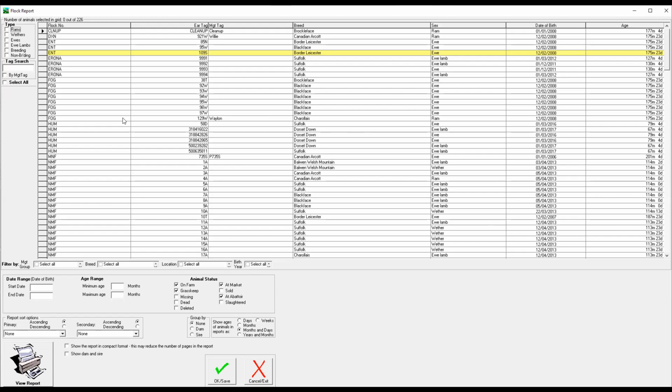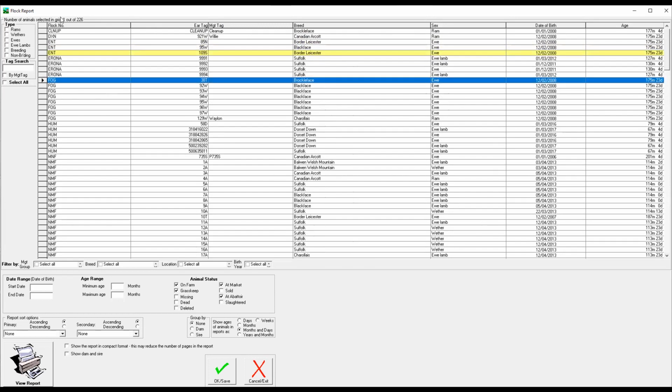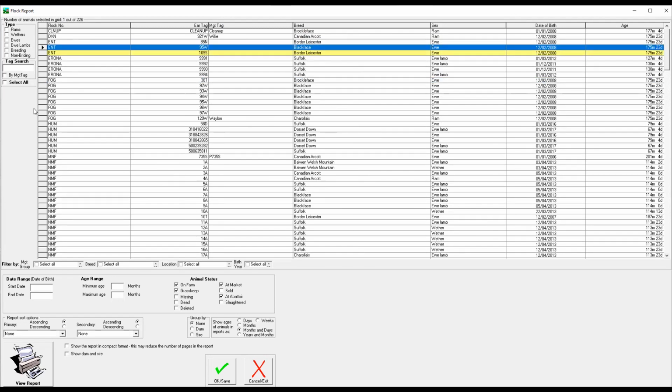Right now, in the program that I'm using, the database that I'm using, we got 226 animals in the program currently. And you will see the flock number here in the front, the ear tag number, the management tag if you give it one, the breed, the sex, the date of birth, and the age. So all these animals, you can scroll down and you can scroll up. By selecting an animal, you click in the front and it will tell you one animal selected.